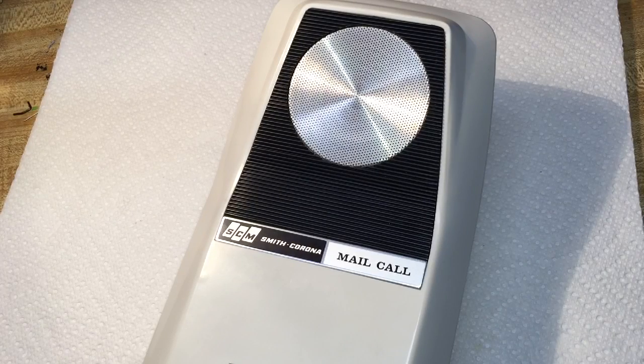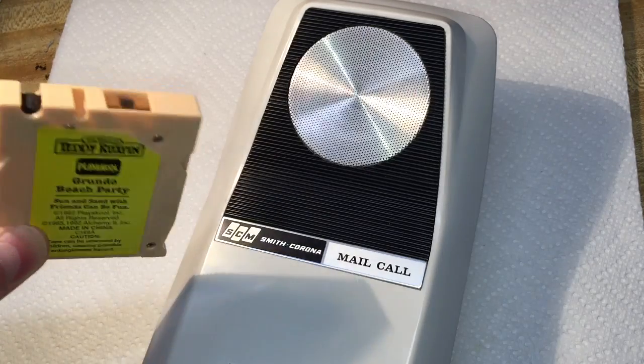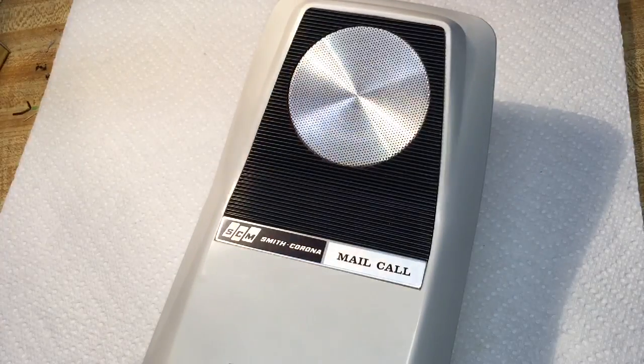Well, I discovered that the Teddy Ruxpin talking doll from the 1990s also used an endless loop tape cartridge system with cassette-sized tape inside. So instead, I bought one of those. So then, I took the tape out of the Teddy Ruxpin cartridge and put it inside this Dictaphone ansaphone cartridge to be used in the mail call system to make this recording.